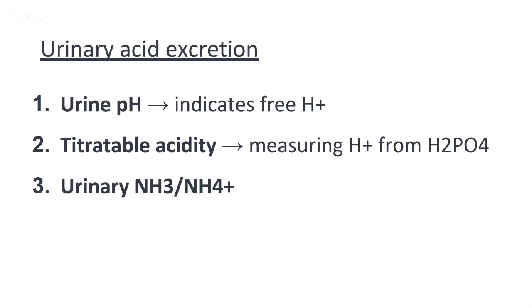All right, urinary acid excretion. There are three ways you can measure how much acid you're excreting. Urine pH tells you the free H+. Titratable acidity tells you how much of what you've excreted has been buffered, so any buffered substances. And then you've got your urinary ammonia/ammonium. This is pretty low yield. I don't think you're going to be asked this.